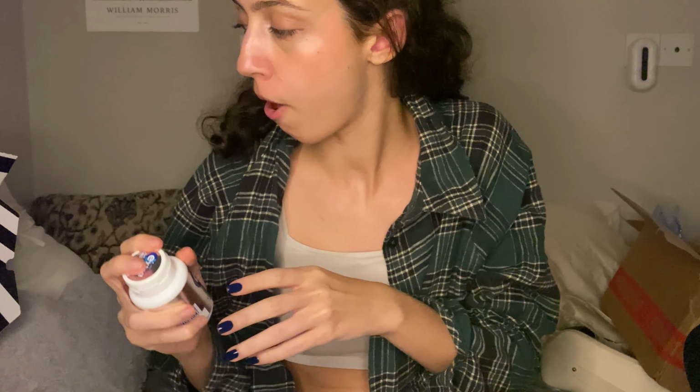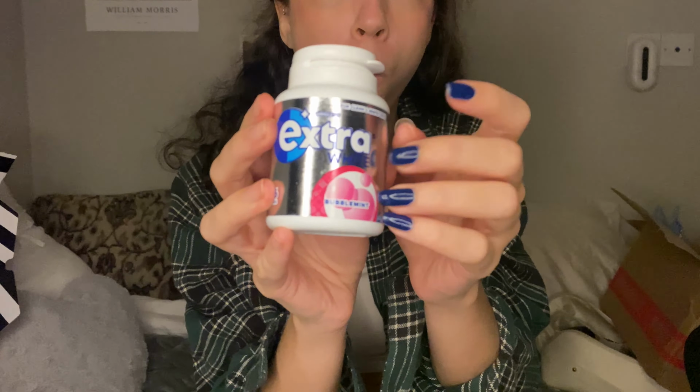random bits and bobs, I don't even really know. Might be a little bit soft spoken too. Here's the gum. Extra white bubble mint.